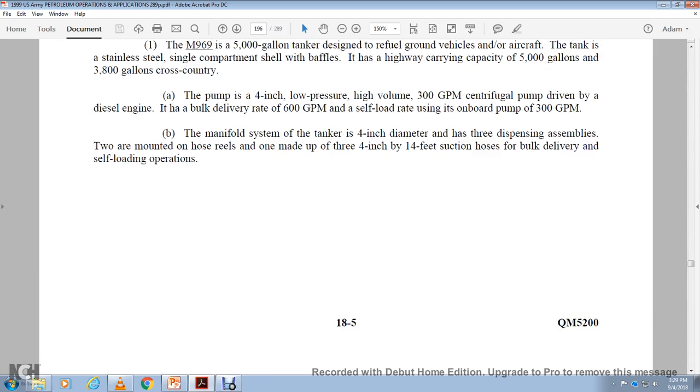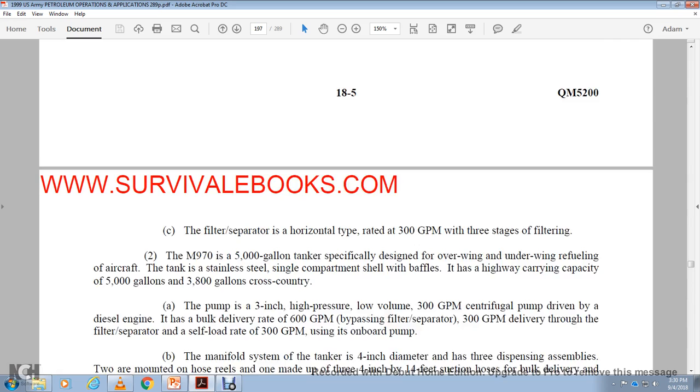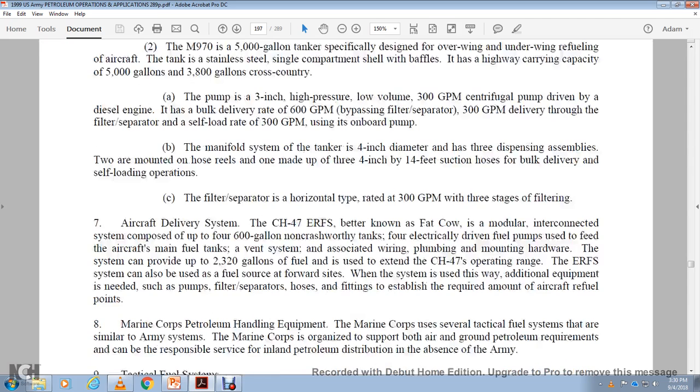The filter separator is horizontal type, rated at 300 gallons per minute with three-stage filtering. The M970 is a 5,000-gallon tanker specifically designed for over-the-wing and under-wing refueling of aircraft. The tank is stainless steel, single compartment, with baffles, with a highway carrying capacity of 5,000 gallons and 3,800 gallons cross country. The pump is 3-inch high pressure, low volume, 300 gallons per minute, centrifugal, driven by a diesel engine. The bulk delivery rate is 600 gallons per minute bypass, with 300 gallons per minute delivery through the filter separator. The self-load rate is 300 gallons per minute using the on-board pump. The manifold system of the tanker is 4 inches in diameter, with three dispensing assemblies, two mounted on the hose reel and one made up of three 4-inch by 14-foot sections for bulk delivery and self-loading operation. The filter separator is horizontal type, rated at 300 gallons per minute, with three-stage filtering.